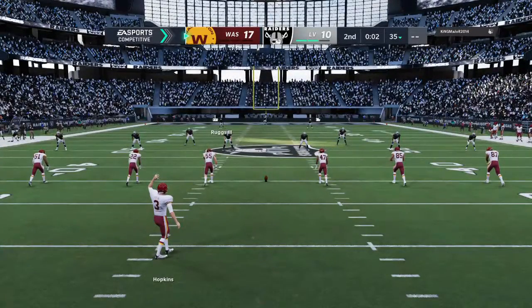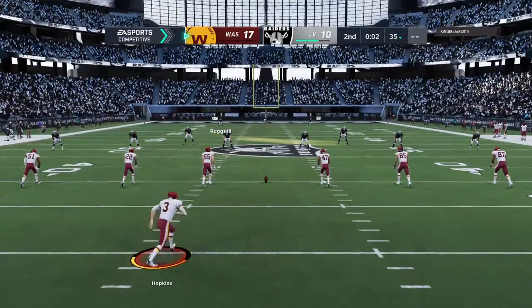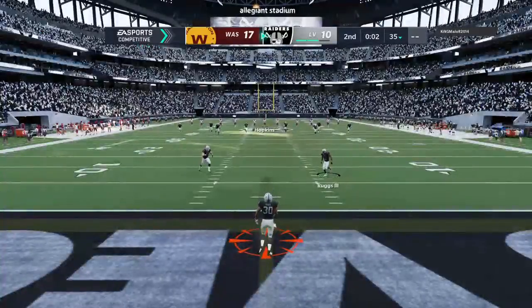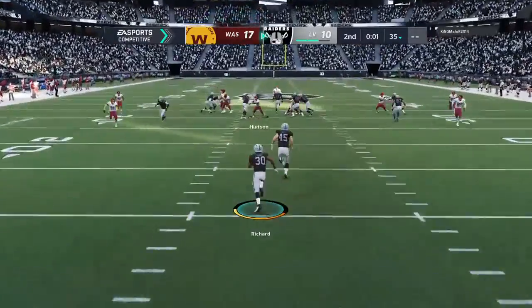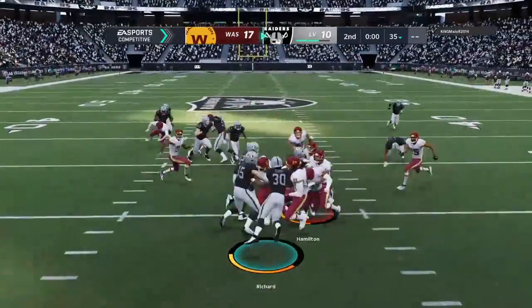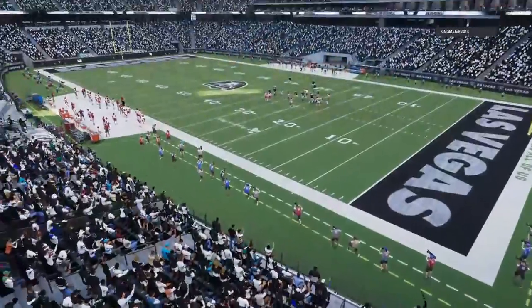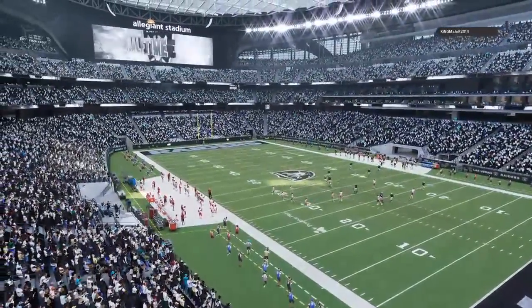The kickoff for Washington. So barring a touchback, this likely the final act of the half as the kick is away. And this will make it into the end zone. That's it for the first half. 2 more quarters to go. We'll have plenty more to see after the break.